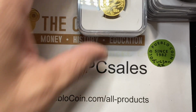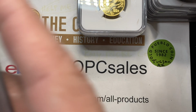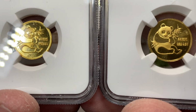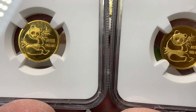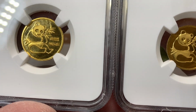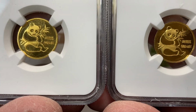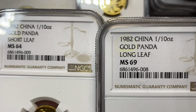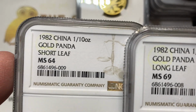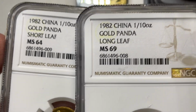Beautiful piece. Beautiful piece. After that, we've got these, which are actually really cool. This is the first year of the panda. These 82s, little 1/10 ounce pieces, are kind of all over the place in value depending on the grades. We're going to have to take a really close look at these two for two different reasons. One, because one came back a 69 and one a 64. The other one came back a short leaf and a long leaf.